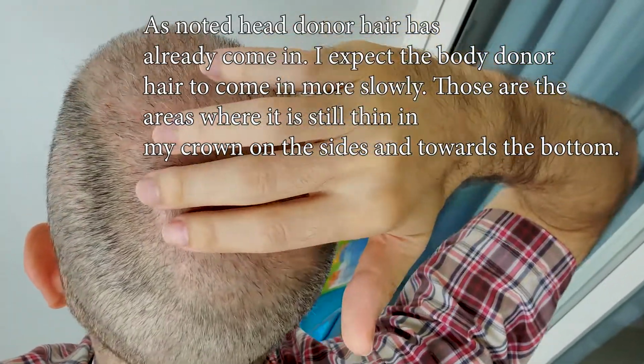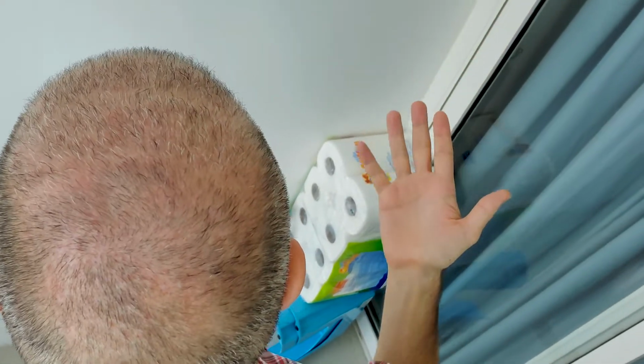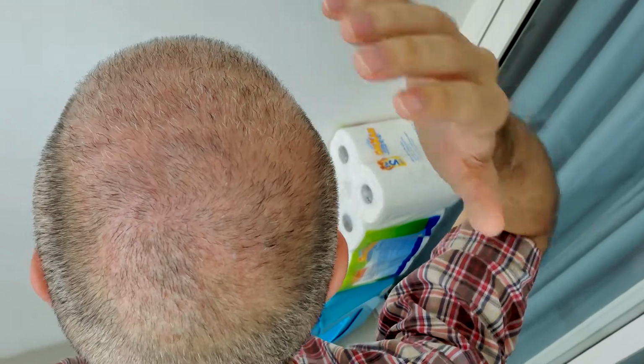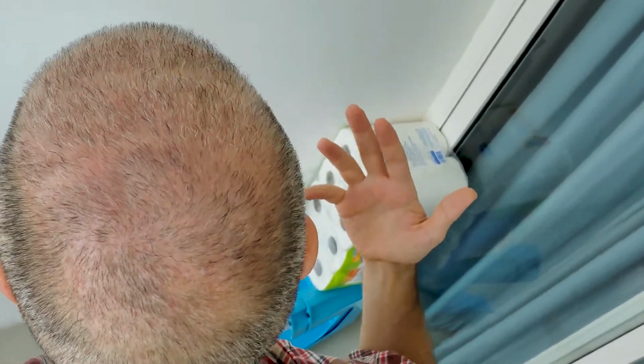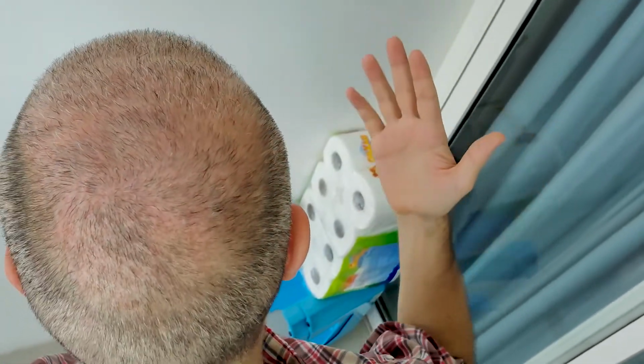As I showed you when it was longer, these sides look a little thinner because that's body hair, but at this length, it's looking good, and hopefully at some point, those match the color and the thickness, the caliber of the hair, of the other hairs in the back. So very happy with that.